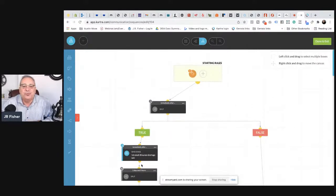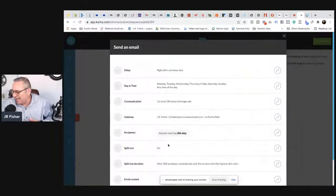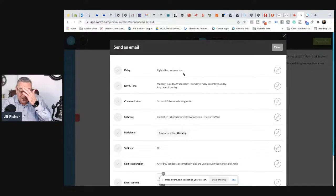But if it's true, then this is going to happen. This email is going to go out. So let's go ahead and take a look at this email that's going to go out right here. Now, this email has a few things that are hooked into it. It's going to go right after the previous step. So when I start this sequence, it's going to send it.